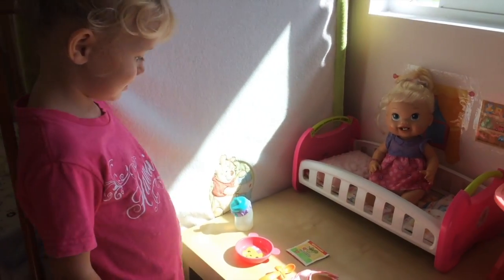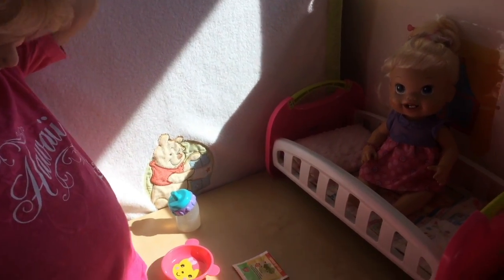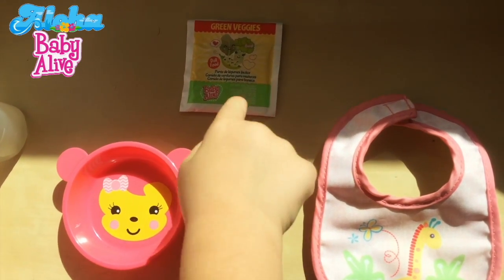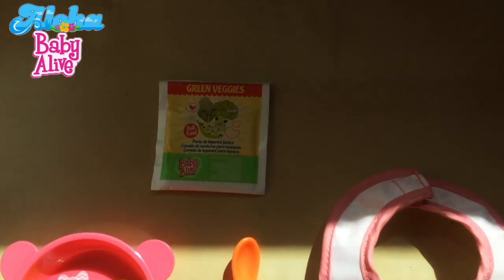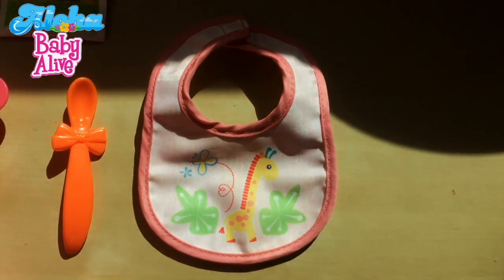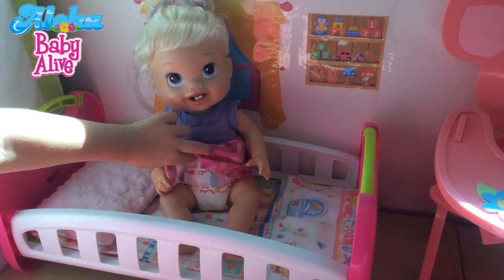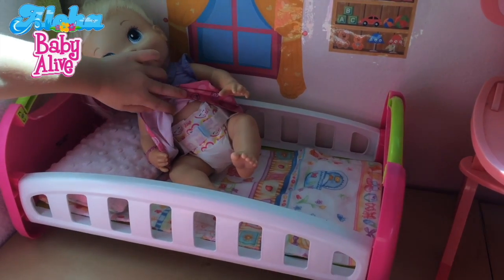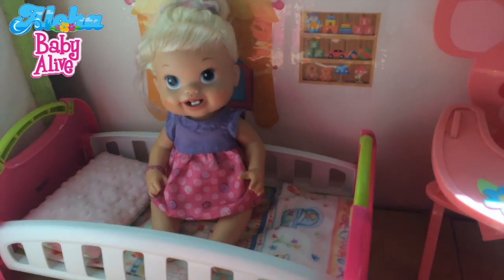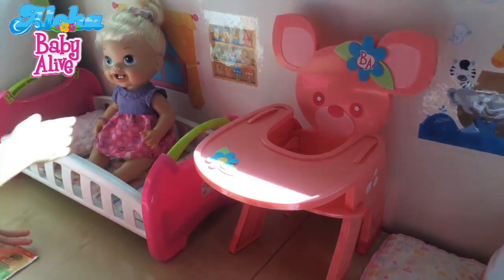What are you gonna do today? Feed Marissa. Gonna feed Marissa? Yeah. Let's see, what are you gonna feed her with? This. You've got her new bowl and your spoon and her green veggies and her bib. And where's Marissa? Here she is. Wait. Is she ready? She's got the diaper on, the brand new diaper. Good. You want to put her in the chair? Yeah. Go ahead.